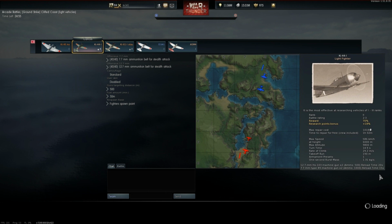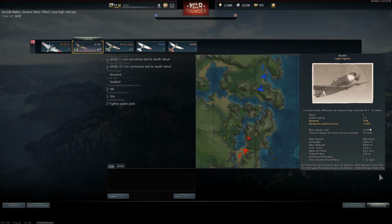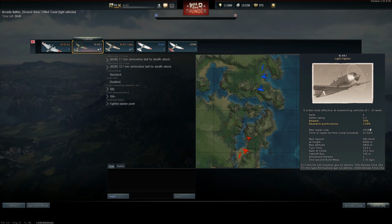For today's gameplay, we're on the ground strike map Cliff Coast using the following setup. Stealth belts for all of our machine guns. The reasoning is that our playstyle is based around two tranches. Firstly, interception. I climb into altitude and intercept any foe that is at that given altitude, and that is primarily enemy bombers.